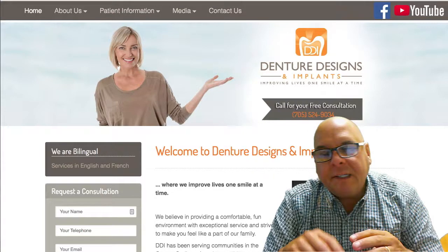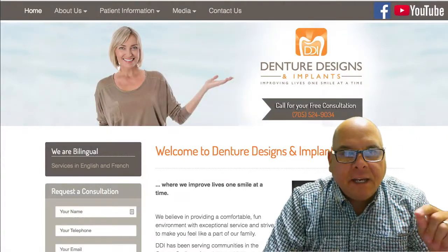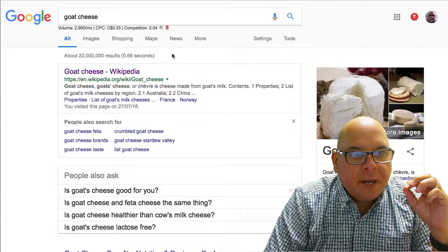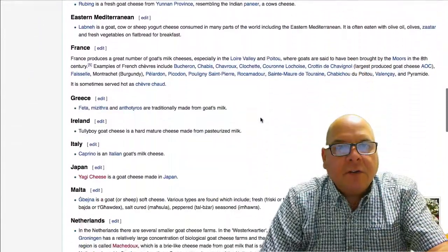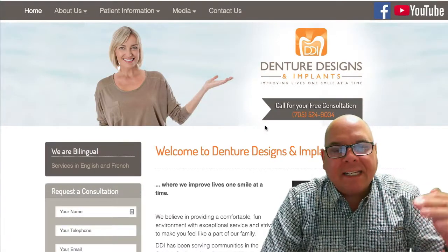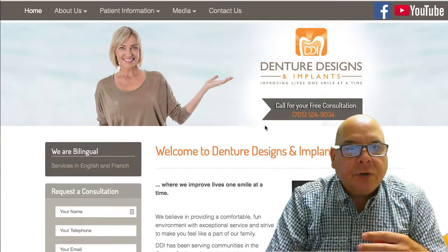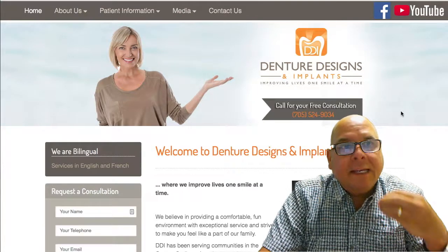So these 3 things, probably in this order, are the most important. One is content. Content is king. It always will be king. For example, when someone searches for, let's say, goat cheese, the number 1 result is Wikipedia. And the reason for that is there's a ton of content here. The most important thing with the content is Google can read it and sees it. And Google wants to give the searcher the most relevant, quality, authoritative site possible. So when someone searches for denture implants, that site wants to be the one that is the most authoritative.